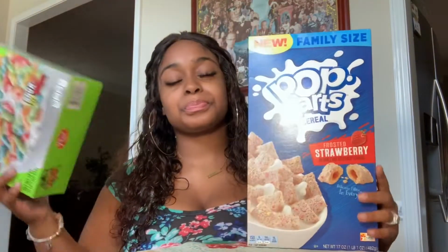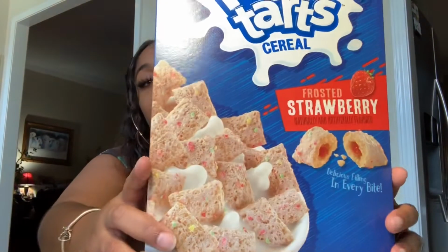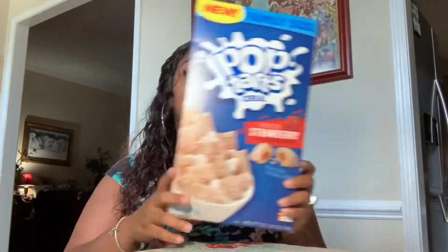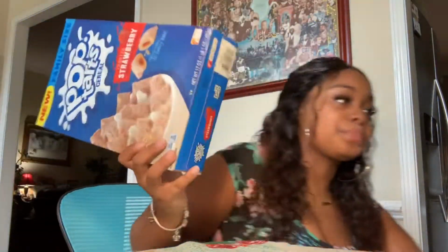But yeah, I'm ready. I was gonna get the brown sugar one, but I thought, hey, what better cereal to start off with than the Pop-Tart cereal? Last time I used to get my nails done. I don't have my nails done, I don't have makeup on, but still looking good, period. Anyway, let me get into this video.